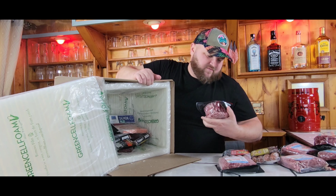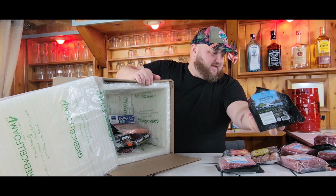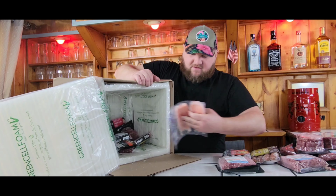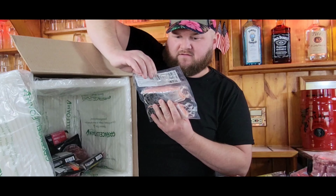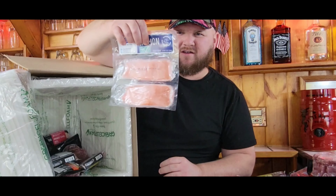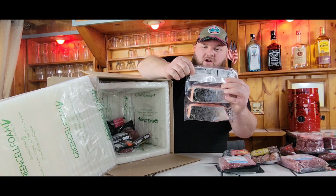Then we got more ground beef patties, 80-20. So we got 2 of those. We got some Atlantic salmon. Now that's probably farm rate. Well, let's find out. Well, actually on the back, you can actually scan this QR code and find out exactly where it comes from.